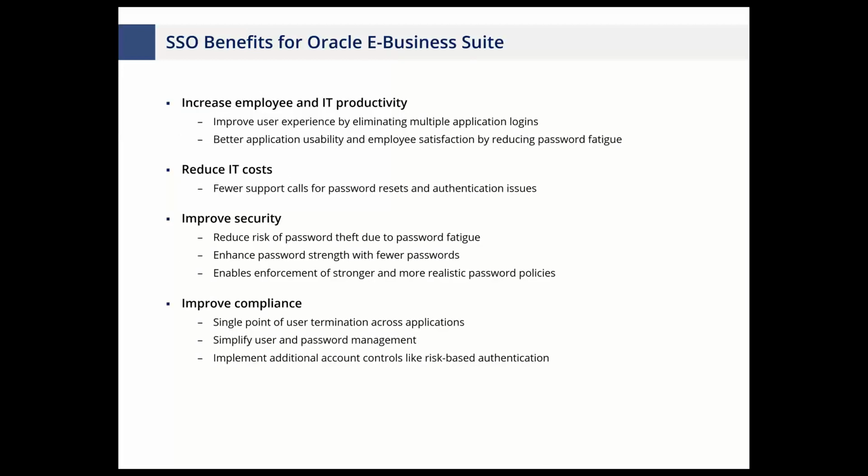So when we talk about SSO for Oracle Business Suite, why would you want to use SSO with Oracle Business Suite? First, being from an IT security background, a lot of times we can't say, hey, we're going to increase employee and IT productivity. From a security perspective, you really don't say those words very often, but SSO is one of those areas where we can actually improve the user experience.